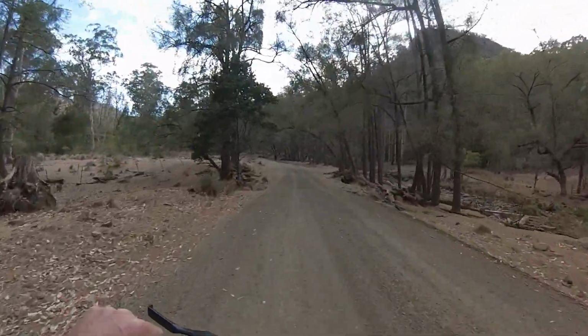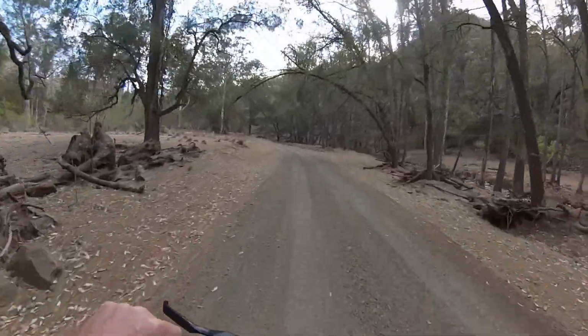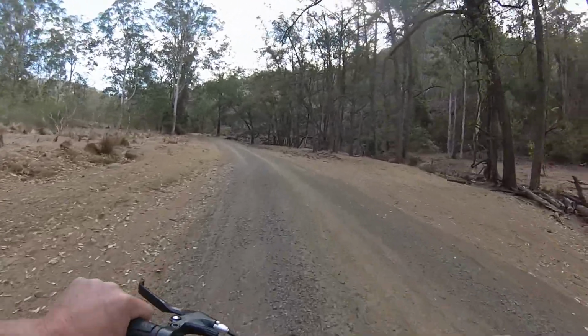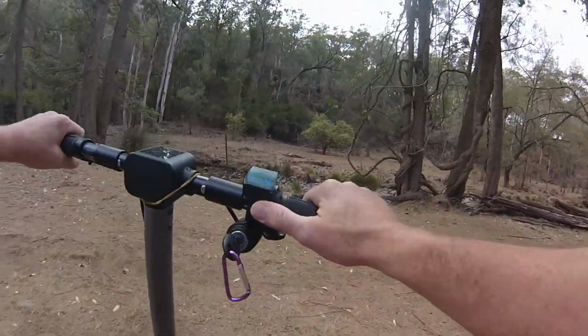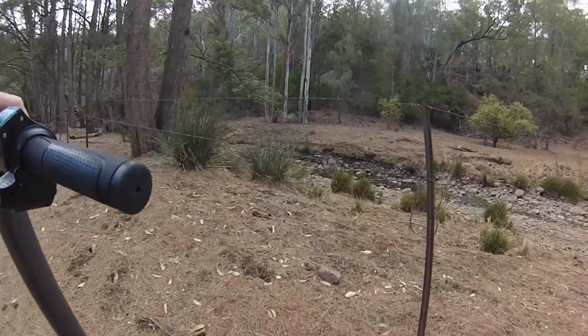So this is the Condamine Gorge. It's a really lovely spot. It would be nicer if it was actually green. Let's just toddle over here for a moment. Yeah, just a little bit of stagnant water left in there, and that's about it.